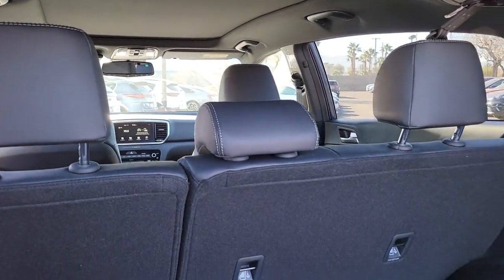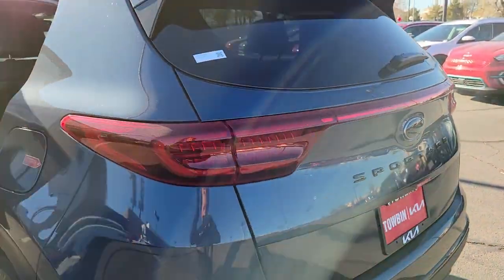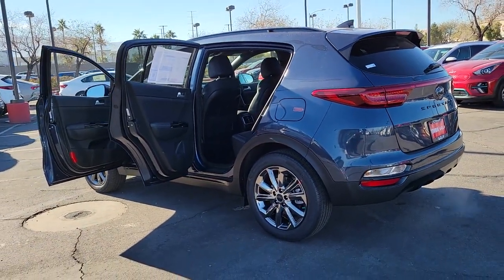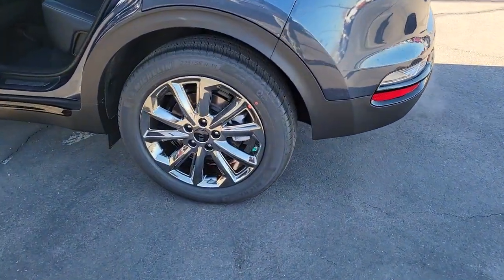surpass your expectations. These are just some of the great options this vehicle comes with: electronic stability control, trip computer, power windows, bucket seats, four-wheel disc brakes, power steering.